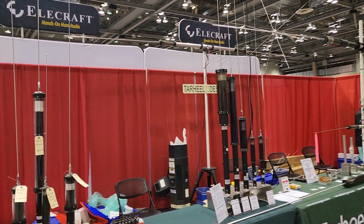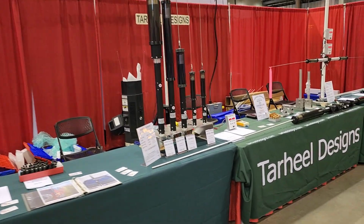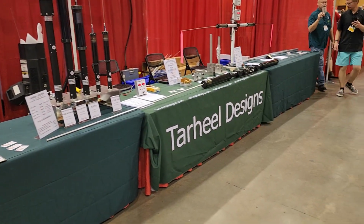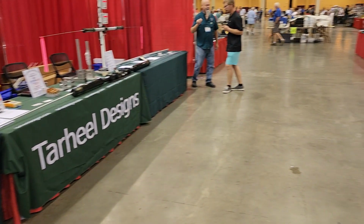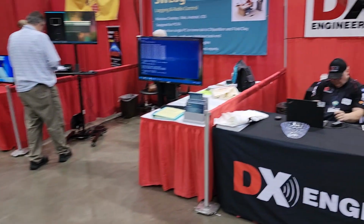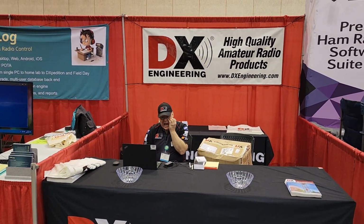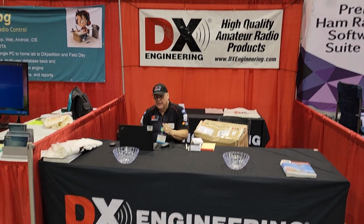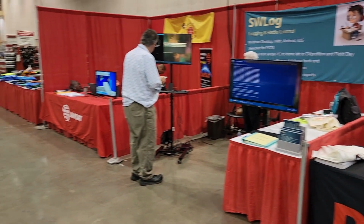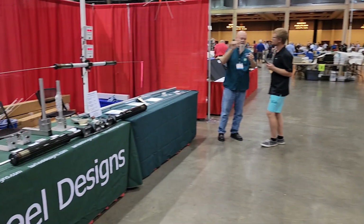And here's Tar Heel, and we've also got a wonderful interview with the owner of Tar Heel Designs here. And again, I'll try to put a card up here in the top right corner for those of you watching on your computer. If you're not on your computer, you're not going to see the cards, but you can take a look at our list of videos, and you'll see both the POTA Gear interview and the Tar Heel Design interview in our video list. There's DX Engineering, one of the big aggregators for the hobby, as we pan a little bit more.